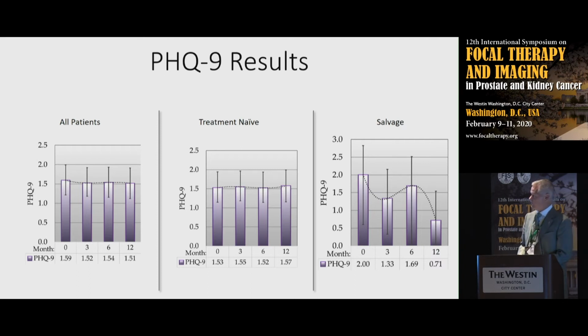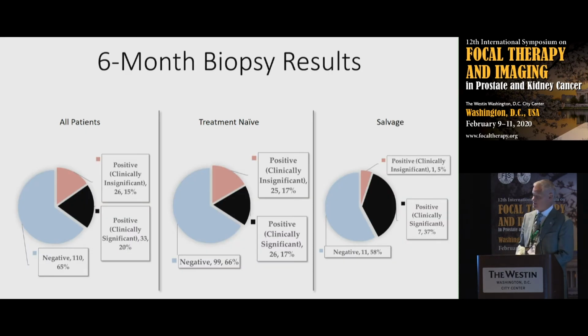The mental health questionnaires, which I think are an important part of PROMs in the focal therapy patients, and those of you involved with these trials, I would strongly encourage you to include some of these mental health measures. Very, very stable throughout this process. And also, we don't tend to get the loss of patients like tend to occur with active surveillance. They're pretty good about returning for everything.